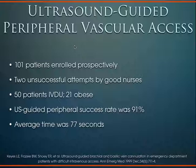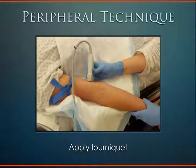And I find that central lines are actually much easier to do under ultrasound than peripheral lines. Peripheral lines are actually pretty challenging. But there are recent studies that show that you can do this quite effectively by using ultrasound, even in very difficult to stick patients like IV drug users and obese patients. You can use ultrasound to localize a good peripheral vessel and access the vessel under direct ultrasound guidance.